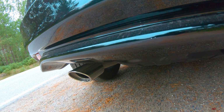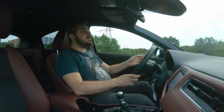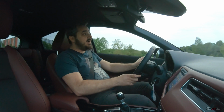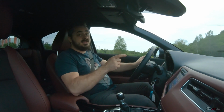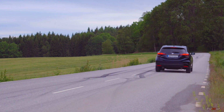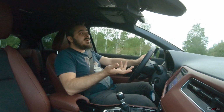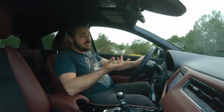So what's the point of this car then? Well, I'm not really sure, but I highly doubt it's gonna appeal to many SUV buyers, at least spec like this. I mean, who buys a manual transmission crossover nowadays?